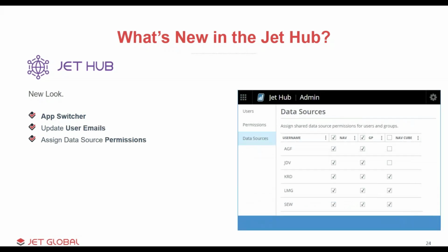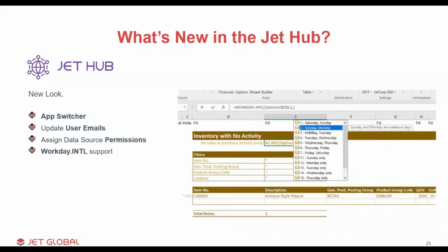After defining new data sources within the Jet Administration Console, you can now give users and groups permissions to those data sources from the admin section of the Jet Hub. Just makes it a little bit easier to get to this way. And for those users who need to support non-Saturday, Sunday weekends, Excel's Workday International function is now supported in the Jet reports that you run within the Jet Hub.